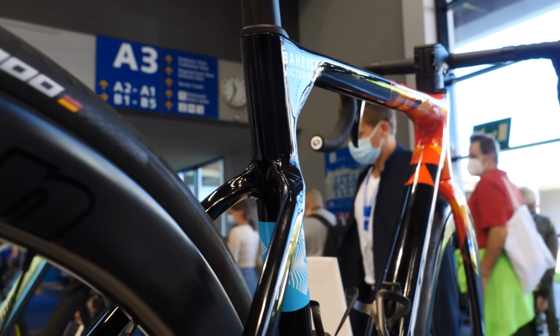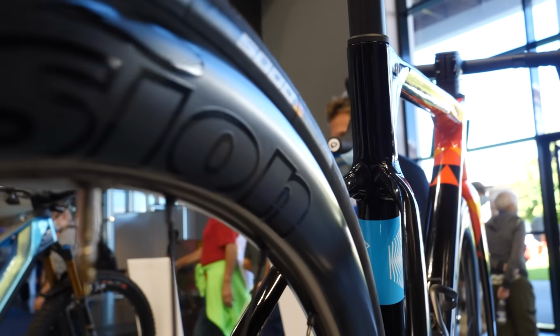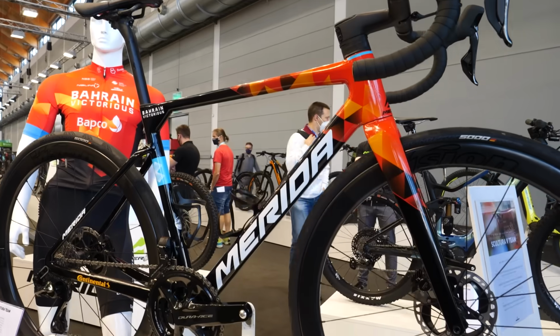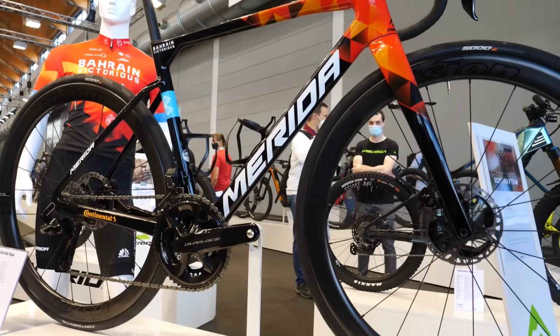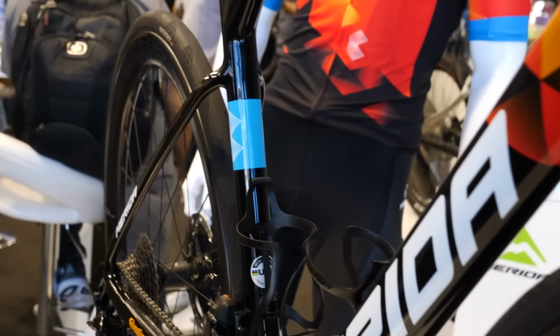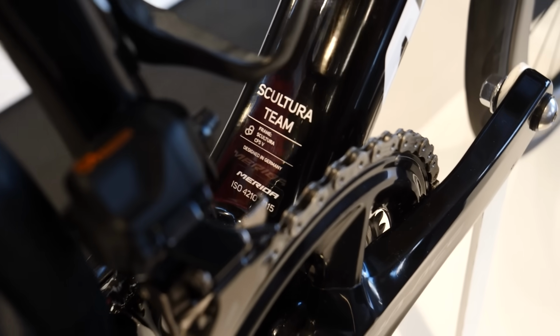Anyway, it's called the Sculptura 5, and it's quite an impressive bit of kit, isn't it? Yes, so it's gone on a diet and got lighter than before, which is really impressive. Merida reckons it's actually 4.4% lighter than the previous Sculptura, which they say in a size medium means it's gone down from 860 grams for the frame down to 822, which is pretty significant and impressive when you consider that it's got slightly more aero tube shapes. Slightly more aero tube shapes are usually a bit heavier, and they say they've achieved this by using higher quality, higher modulus carbon fibre that's lighter and, more improved layup as well.